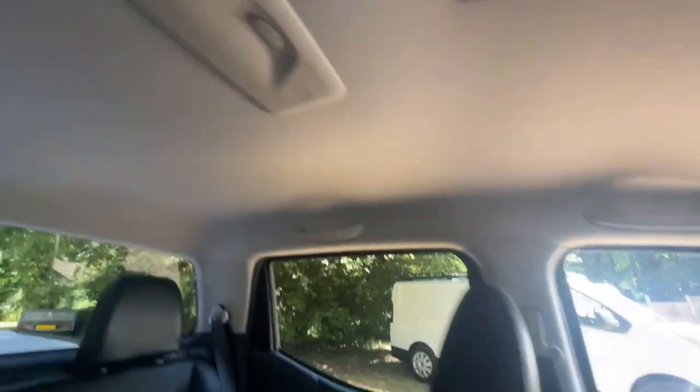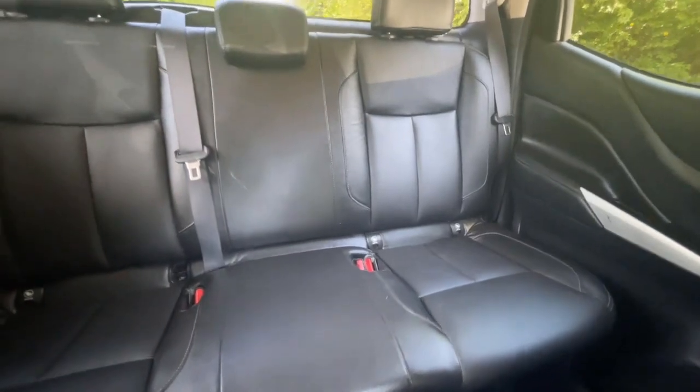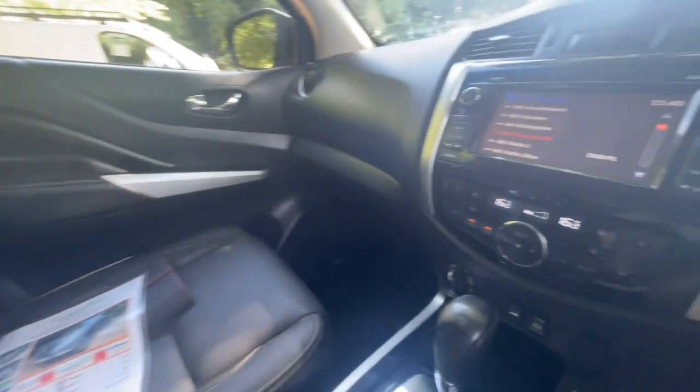Roof lining's nice and clean. It's free from any damage, and it smells nice inside as well. When I say it smells nice, it doesn't smell of anything. So it doesn't smell like smoke or cigarettes. It doesn't smell like dirty dog or anything like that, which is obviously something you don't want.